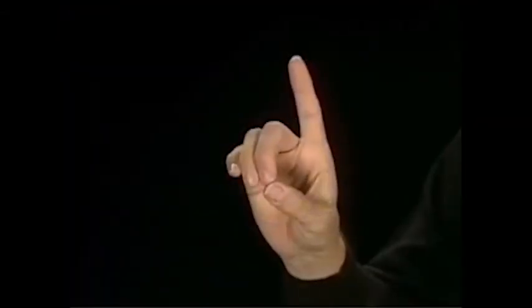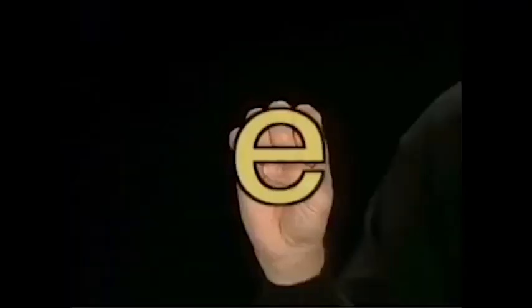D has the shape of a lowercase d. Make a 1 and move your fingers slightly to form the shape of a D. E has the shape of a lowercase e. Think about making a salute with your thumb across your palm, then bring down your fingers to rest on your thumb. E.